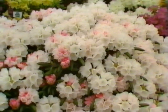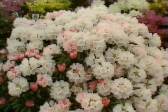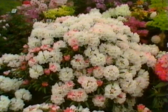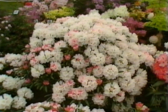Not only are they dwarf, compact and full of flowers, but once the flowers are finished, the leaves are very attractive and the undersides nicely brown and quite unusual. Give them plenty of peat, keep them damp in the summer, and they'll grow for you.